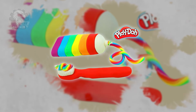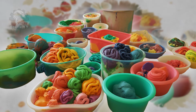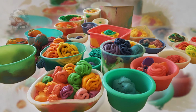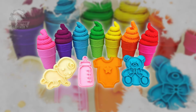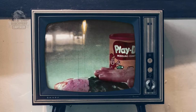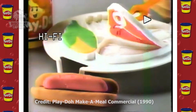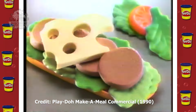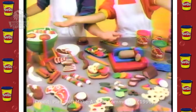Recognizing the immense potential of the product, Kay, along with her colleagues, developed and improved the formula. They added colors and safe ingredients to ensure that the product was not only fun, but also safe for children. After some time, they decided to bring the product to market. In 1956, Play-Doh was officially launched. The product quickly became a phenomenon, popular not only among children but also parents. The combination of creativity and educational value made Play-Doh an essential educational tool in many kindergarten classrooms.